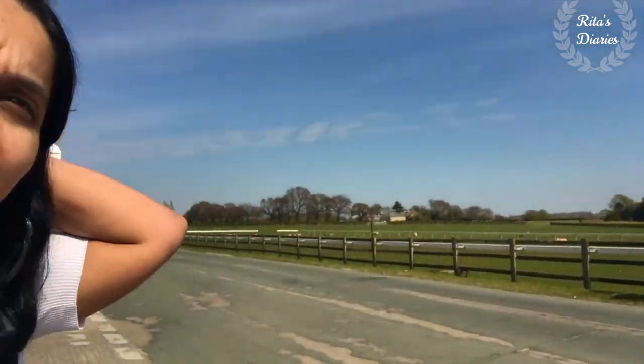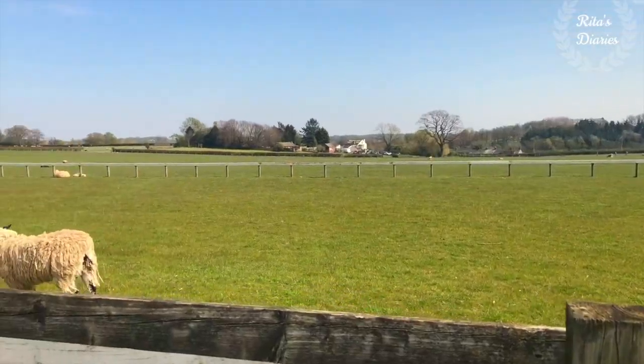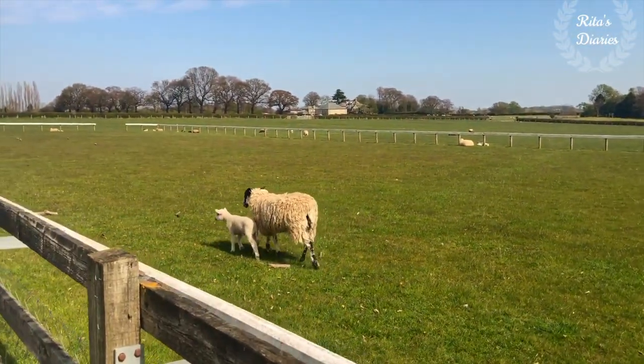Outside the farm shop, we have some beautiful green lands wherein the sheep and lambs are grazing. It's quite interesting to watch them. So we thought of spending some time here walking around.